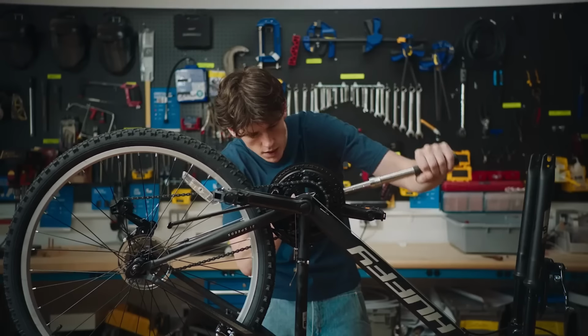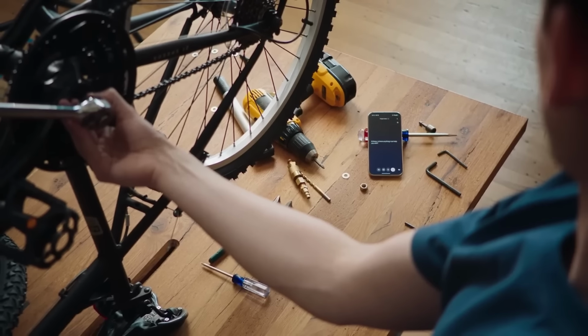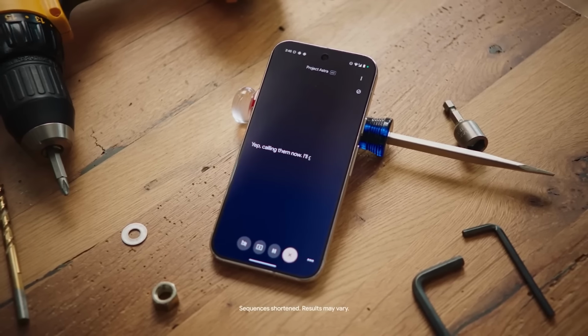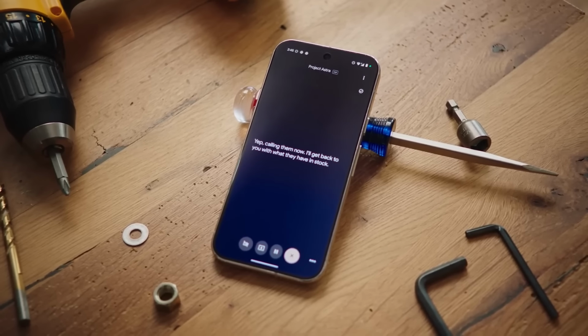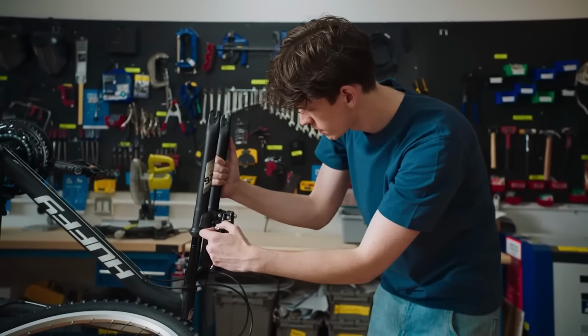It seems like I need a spare tension screw. Can you call the nearest bike shop and see what they have in stock? Yep. Calling them now. I'll get back to you with what they have in stock. I think my brake pads are wearing down. Can you check the manual again and see if it talks about them anywhere?